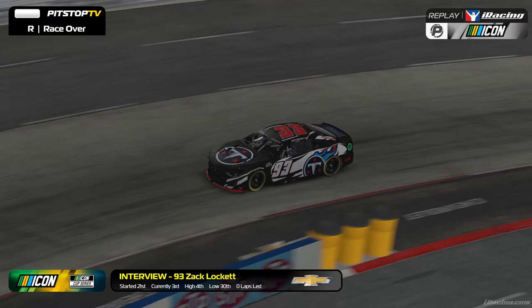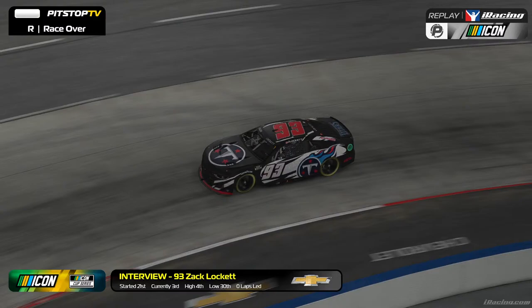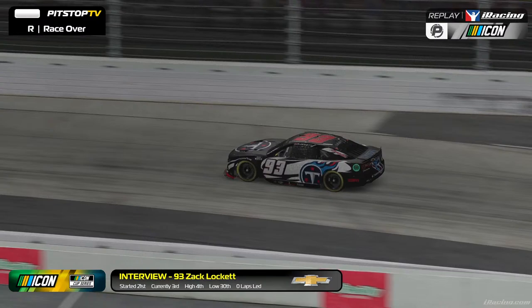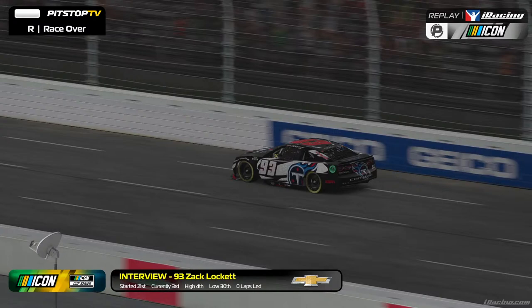Yeah, man. I have no idea. I don't think I attempted really to pass a car all night. I played strategy. I went and pit a little bit before the end of the first stage, found myself up in like 12th, after running back in the 20s. And then really was just chilling there. And then all of a sudden I found myself in the top 10 and wanted to stay there.